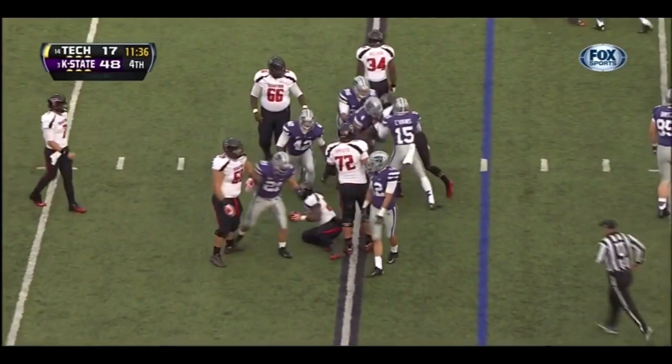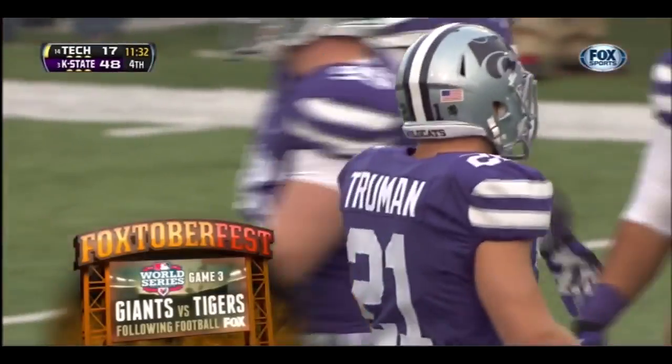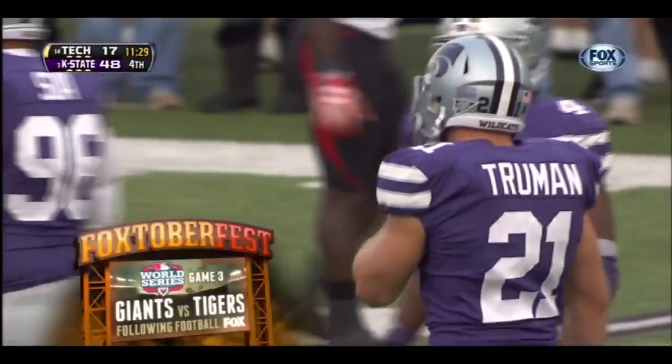Kenny Williams trying to bring it back. And he'll lose yardage on the play. Jonathan Truman sticks it. A loss of 2.